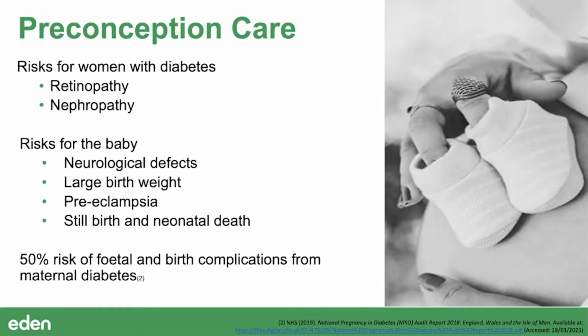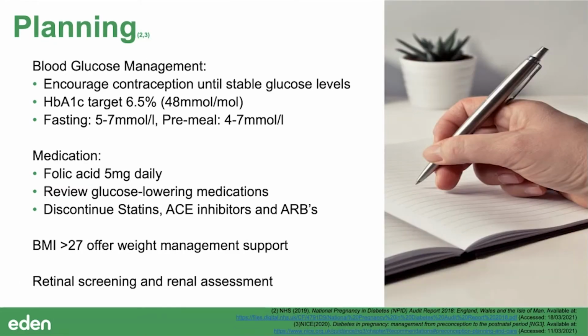Living with diabetes during pregnancy has an increased risk of complications such as retinopathy and neuropathy. It also has increased risks for the baby, such as neurological complications like spina bifida, large birth weight, preeclampsia, stillbirth, or neonatal death. In relevance, 50% of all fetal and birth complications are due to maternal diabetes. These risks, however, can be reduced by planning ahead and optimizing glucose control during pregnancy. For women with pre-existing diabetes, planning for pregnancy should be emphasized, particularly as the National Diabetes Pregnancy Audit highlighted that 7 out of 8 women do not have preconception care.